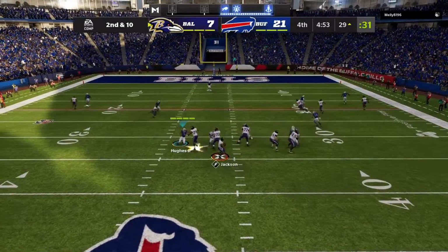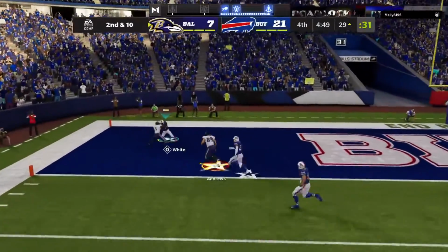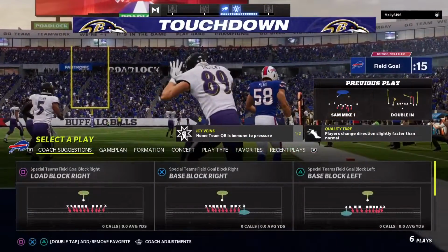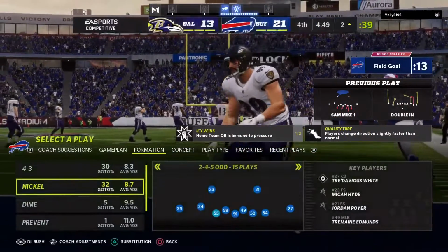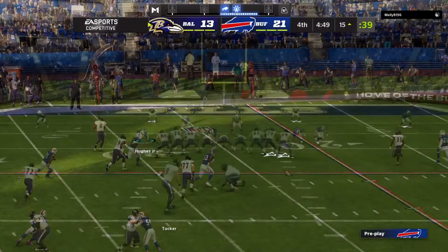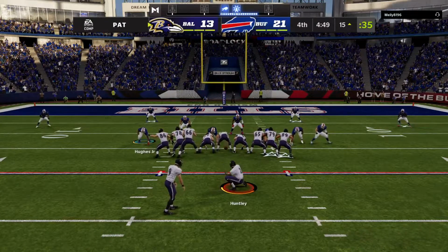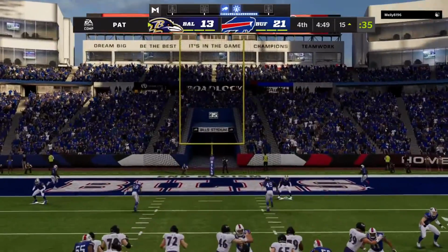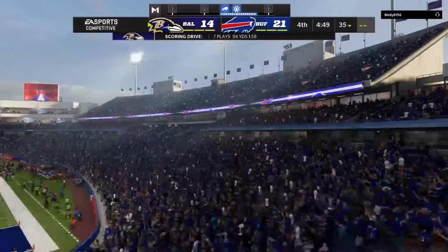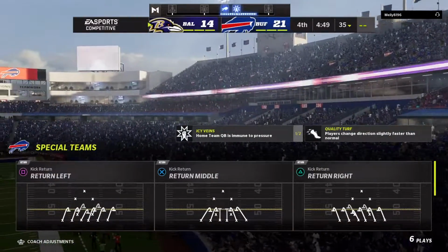To throw once more on 2nd and 10. Jackson buying time to his left. And that'll be taken in by Andrews for a Ravens touchdown. Mark Andrews, 29 yards. And the Ravens have made it a one-score game again here in the 4th. Tucker with the extra point. And now things get a bit more interesting here in this 4th quarter. Ravens 14.